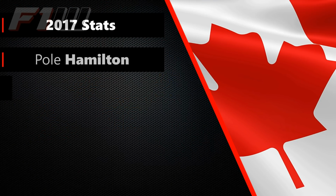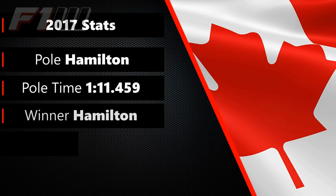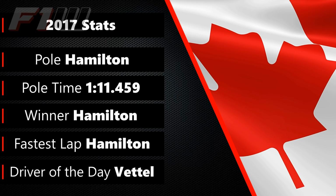It was Lewis Hamilton who took pole position on the Saturday with a pole time of a 1:11.459. As is often the case in Canada, he went on to take the victory, setting the fastest lap along the way. And driver of the day went to Sebastian Vettel, and rightly so. What a drive from him.